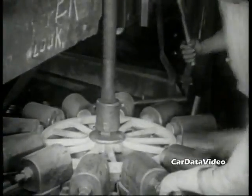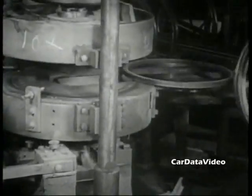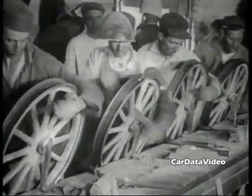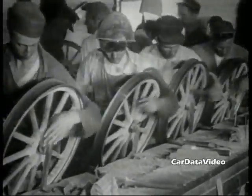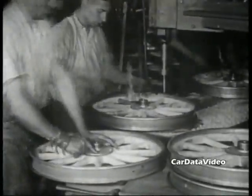Production of the Model T went for 19 years, from 1908 to 1928, and the last ones that were built weren't very much different from the very first ones that he originally produced. They had wooden spoked wheels with metal rims pressed on them. You can see here what they're doing is hand filing the spokes to make them smooth so they can be painted.